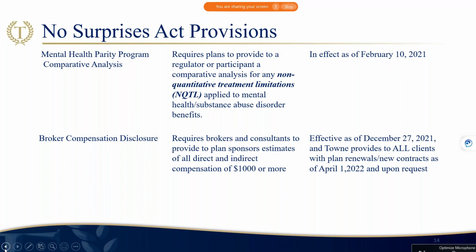What has gone into effect as of February 10th is this requirement to have a comparative analysis. What that means is the plan, and here you're going to hear insurance carrier, is going to have an analysis for any non-quantitative treatment limitations, to compare those treatment limitations against your medical and surgical treatment limitations to make sure that they are aligned and not completely out of whack. If you ever get a question, I think this comes from the Department of Labor, that is something that can easily be submitted on your behalf.